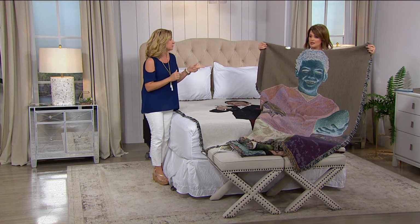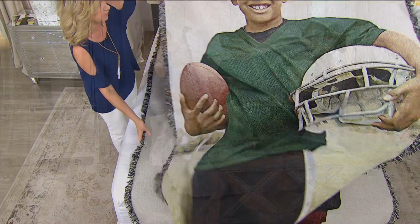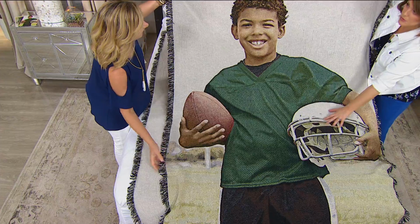You see? The difference is when you shop for photo blankets, Leslie, there's a lot of them out there that are just screen printed. Right. And you know what happens with those is they wear off or they wash off. This is actually a tapestry quality woven jacquard. Oh, you can absolutely hang this up.